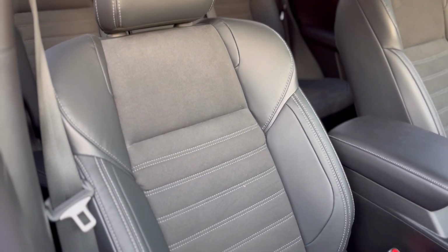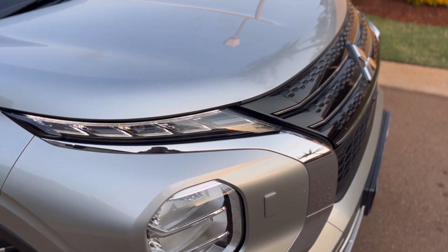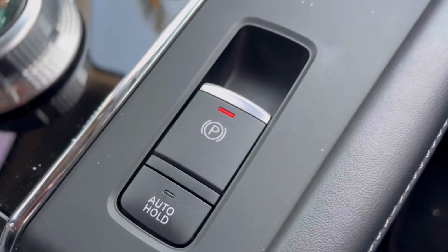And this side we always start with the bad. The first thing I don't like about the car is the engine. That's one. The engine and the power and the lack of power. That's the first thing I don't like about this vehicle.